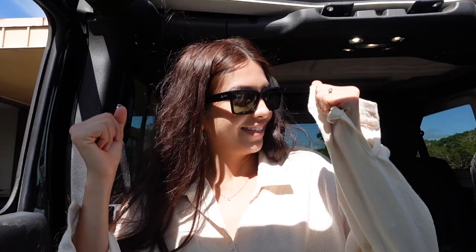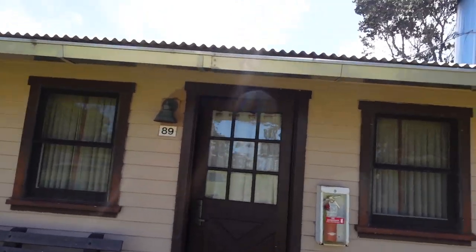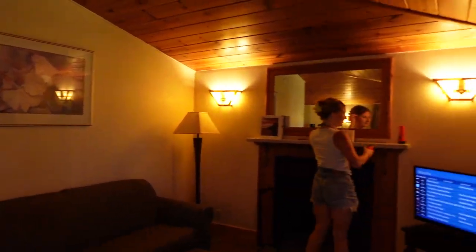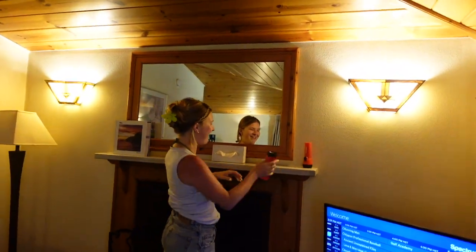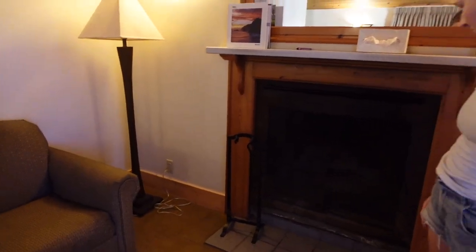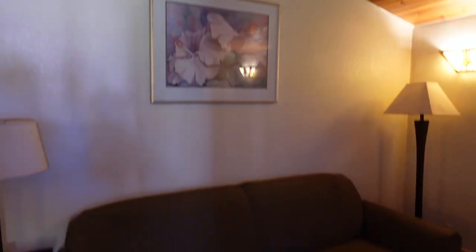Woo! Where are we at? Cabin 89! Quick little cabin tour. We got to our cabin number 89. You guys, it is so cute. Look at this. It's so cozy. Obsessed. Look at these flashlights. Like, we're ready. Lighter, assuming we can do our own fire, which is pretty cool. I don't think I can do it. Can you manage? No. Couch, a little desk.